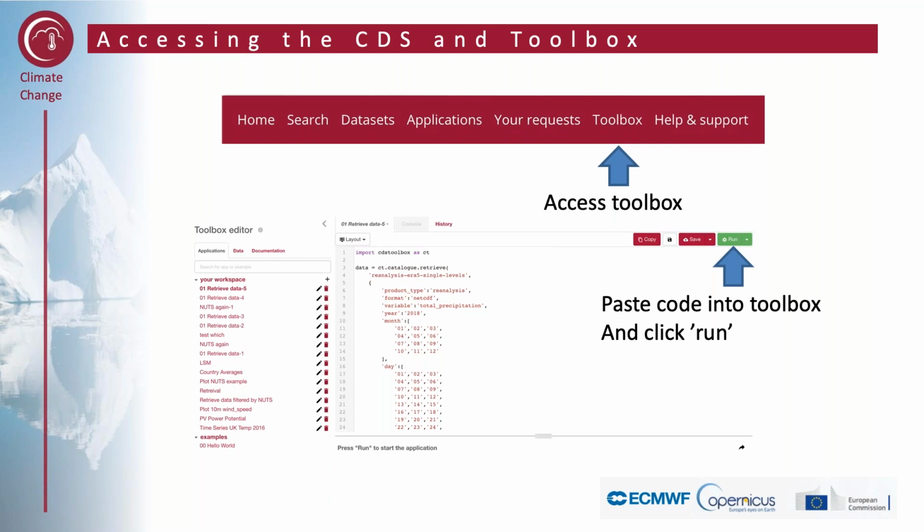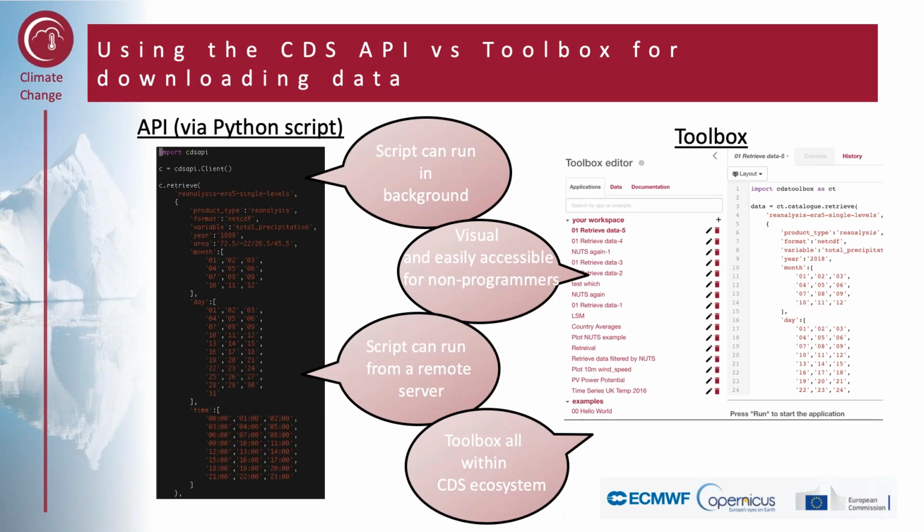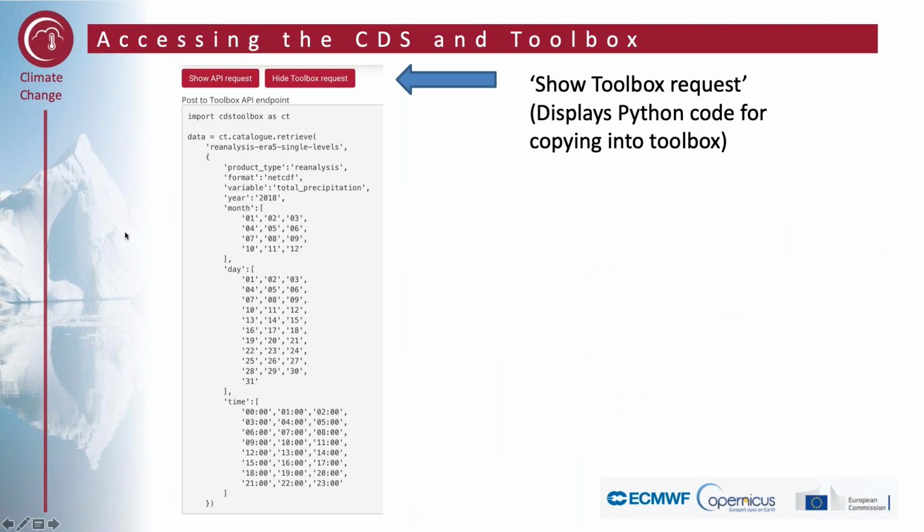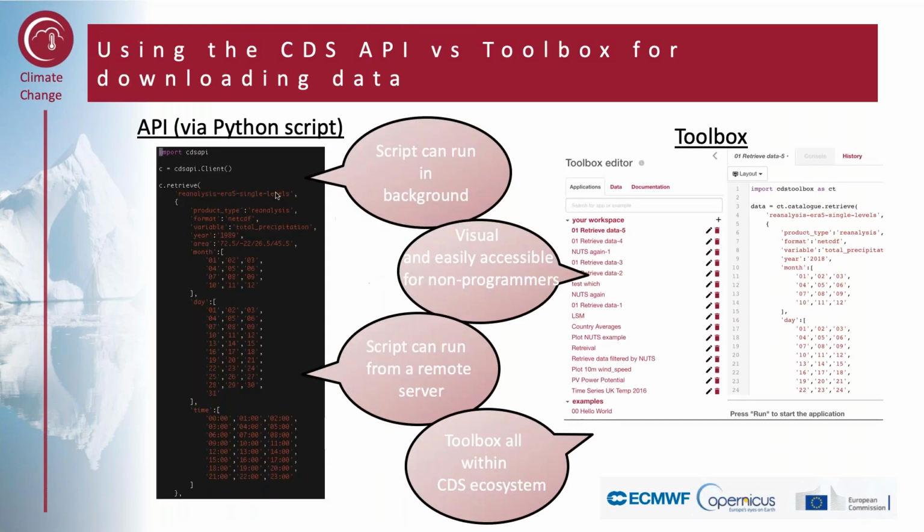So if you're retrieving 1 year of ERA5 data, then this is quite a good way to do that. It's very easy, relatively quick, but it's not necessarily optimized for automated operations and looped retrievals and so on. So if you're looking for just a particular data set, this is an excellent way to do it. And the other option, if we go back, you can show Toolbox request. You can also show API request. And that's if you want to access the climate data store via their C3S API.